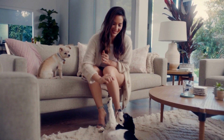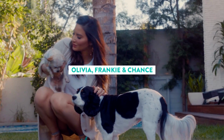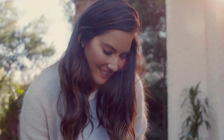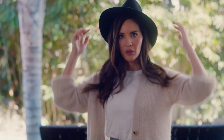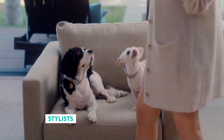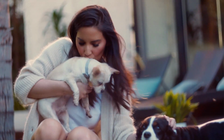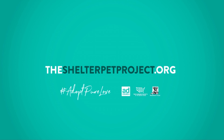Roll over. Chance high five. All right. When you adopt a shelter pet, you discover all the things that make them unique. I am totally a hot person. Right, guys? Thanks for being honest. They're a little bit of a lot of things, but they're all pure love. Adopt pure love at theshelterpetproject.org.